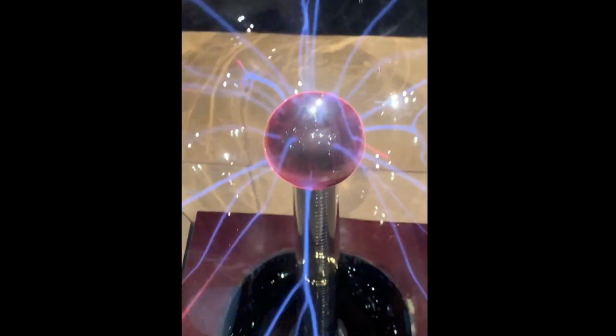Woo! Oh yeah! See, if I touch the button, it creates that electricity. Wow! So awesome, eh? That's how it produces. See that? So yeah. Let's try this one. Let me see. Whoa! Look at that.